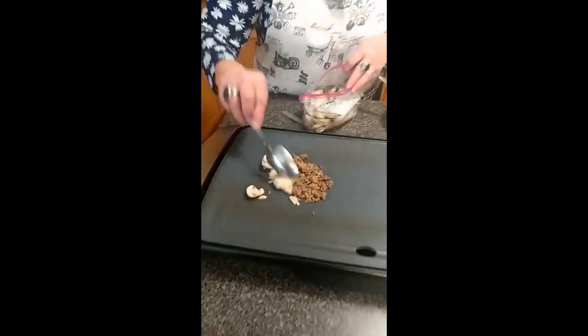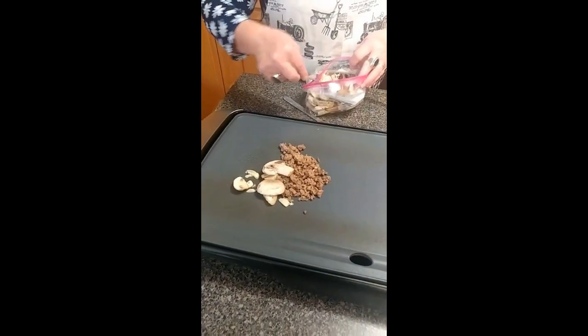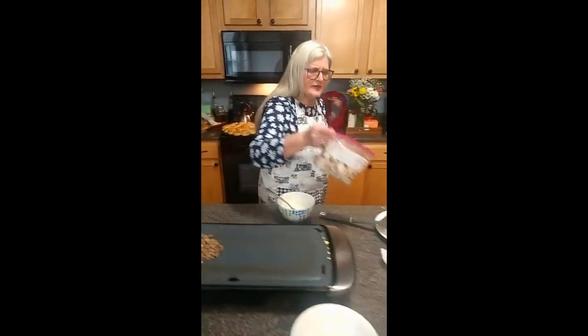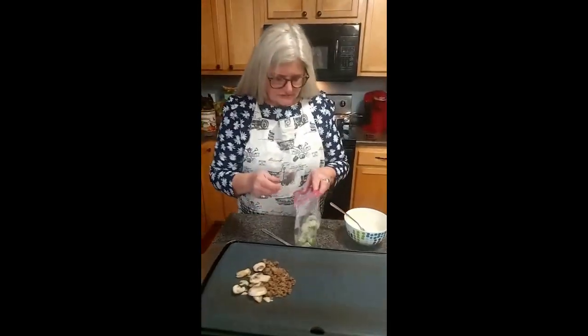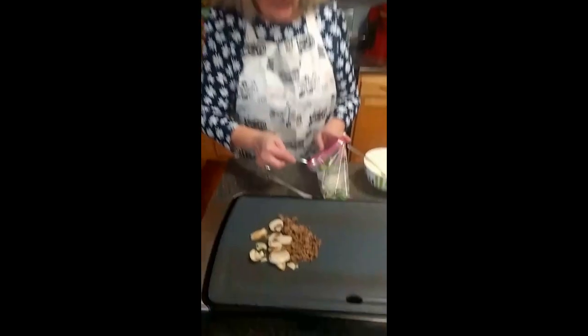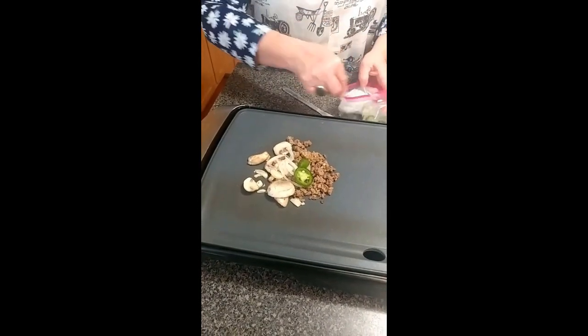A few mushrooms. And we would put in his omelet, we would put potatoes, any kind of meats that we had left over, onions, peppers, just anything that you can think of, we put in there. So you can do as much or as little as you want. Here's a few jalapenos left from last night. And a few onions.